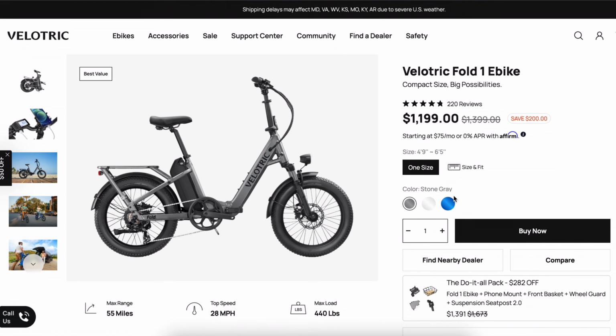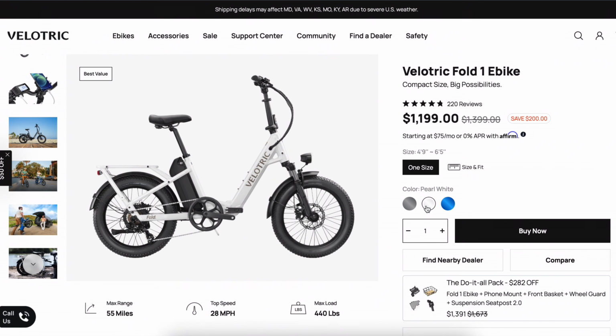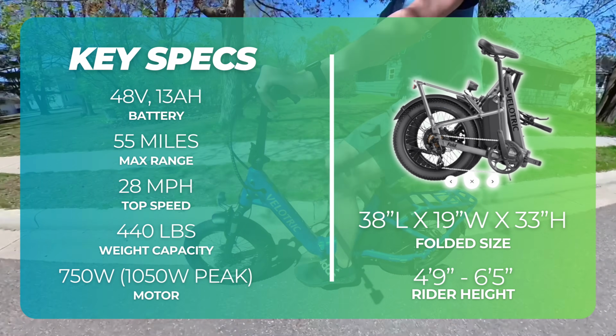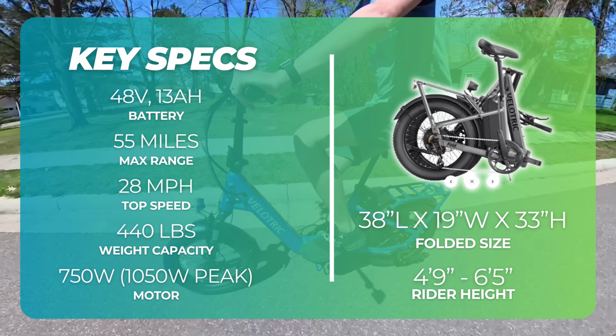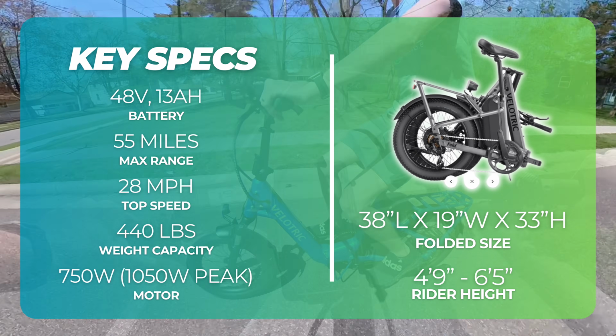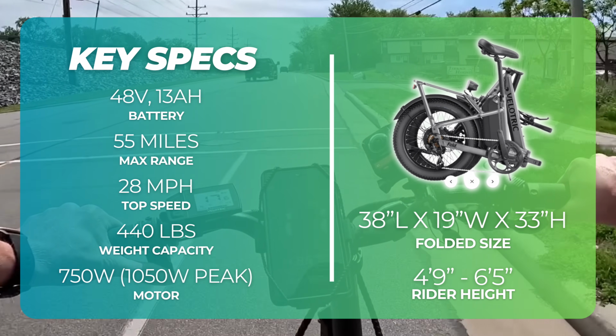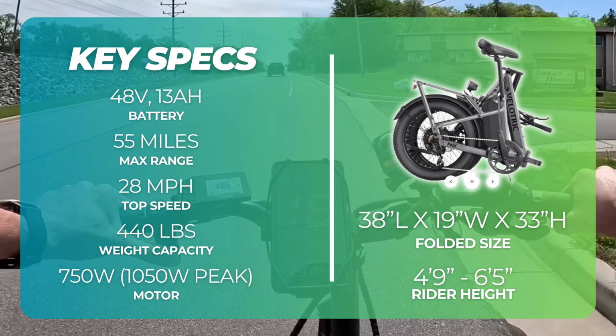Next on our list, we have Velotric's Fold 1. The battery on the Fold 1 is 13 amp hours. The Velotric Fold 1 is a very sturdy and reliable folding e-bike. It has a 750 watt motor and a payload capacity of up to 440 pounds.